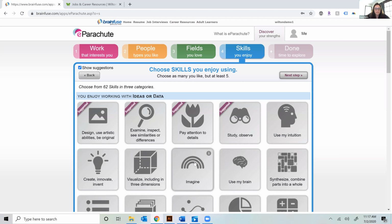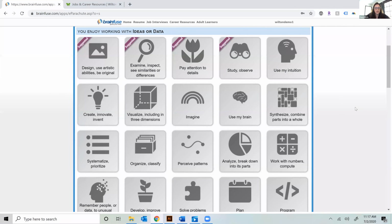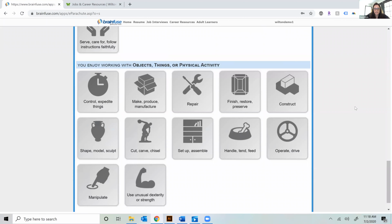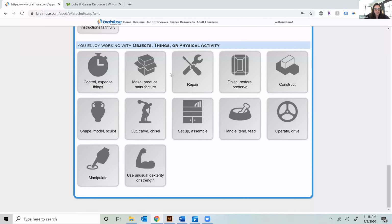By thinking about these different skills that I either have or really enjoy doing, it helps me figure out things to include on my resume, as well as figuring out careers that I would like. For the skills, they are organized into 3 different categories: working with ideas or data, working with people or animals, and working with objects, things, or physical activities. So I'm going to choose 5 different skills.